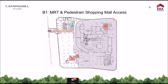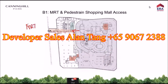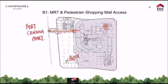Next, B1, MRT and pedestrian shopping access. First and foremost, ladies and gentlemen, we are really proud to tell you that there will be direct access from Canninghill Piers. After you come down to your basement, whether it is block 5 or block 1, you will walk in this direction, and this is Fort Canning MRT, direct access. And you will realize there will be movers' lots along the way, so all loading and unloading will be done at B1.